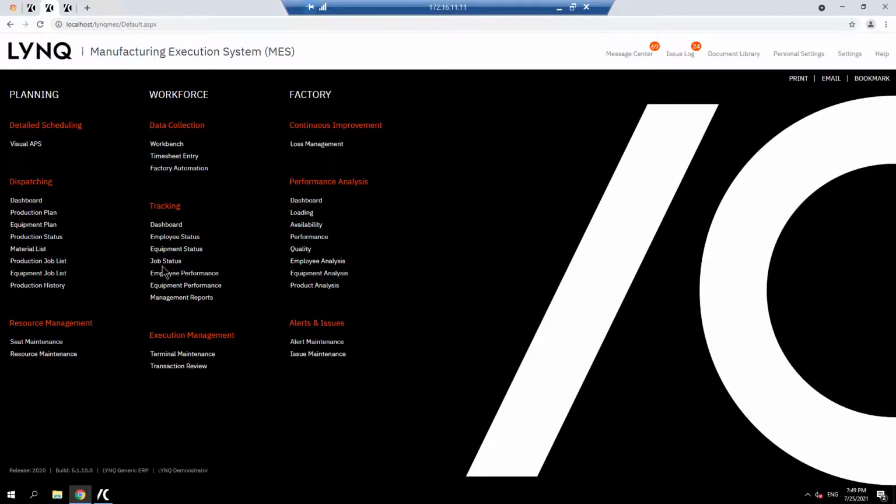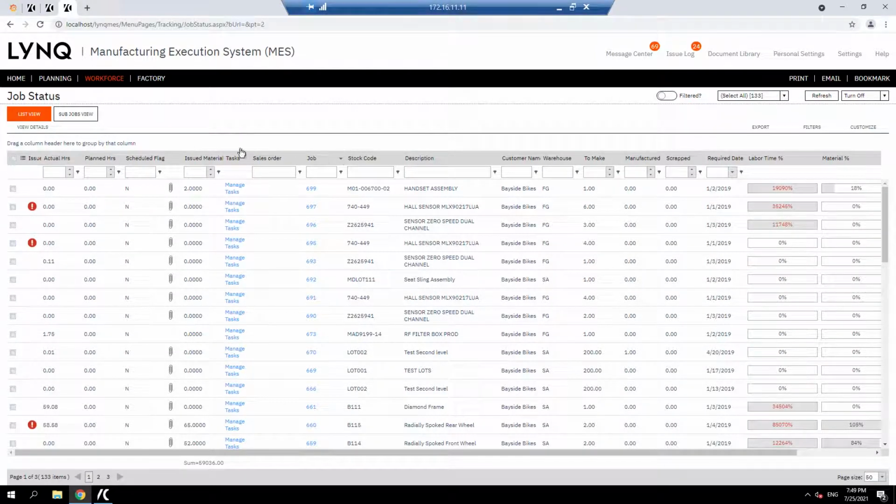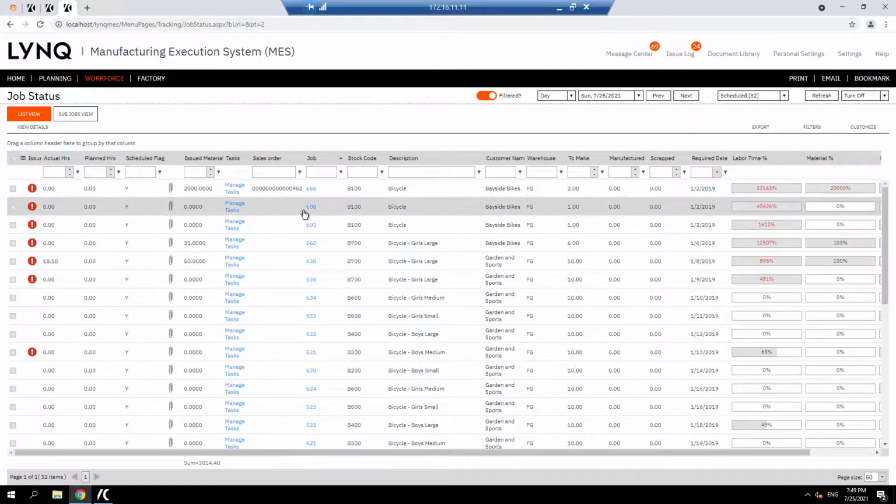Okay, so now we're going to look at job status tracking, so you can track all of your live work orders. In this grid here you can filter your data, sort it, and you can even customize and bring in other data into this view. But I'm just going to use one of the predefined filters, of which we have in progress, late, scheduled, finished, start, and I'm going to look at my scheduled orders. And from here you may wish to drill into any individual job and go into see the detail.